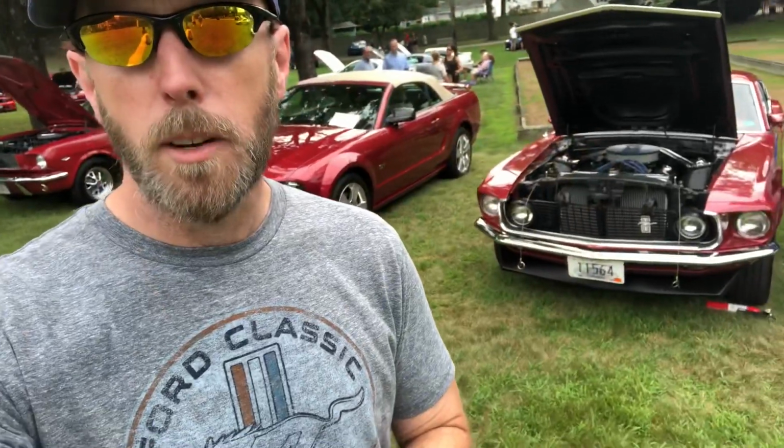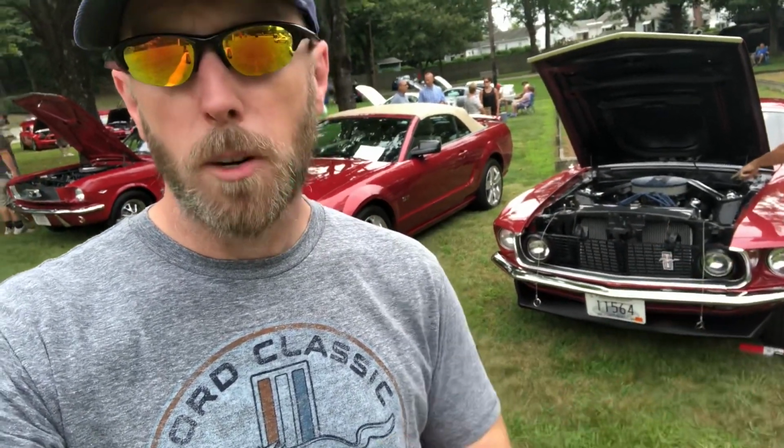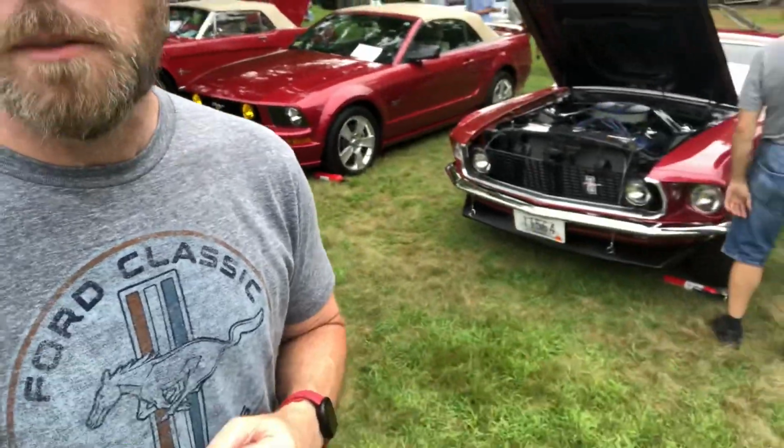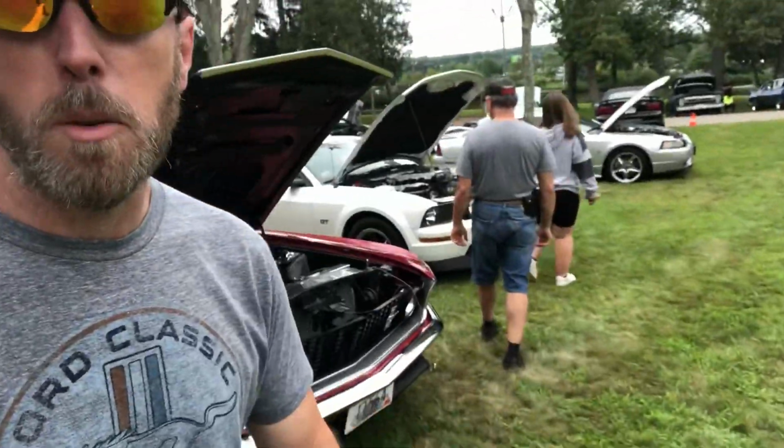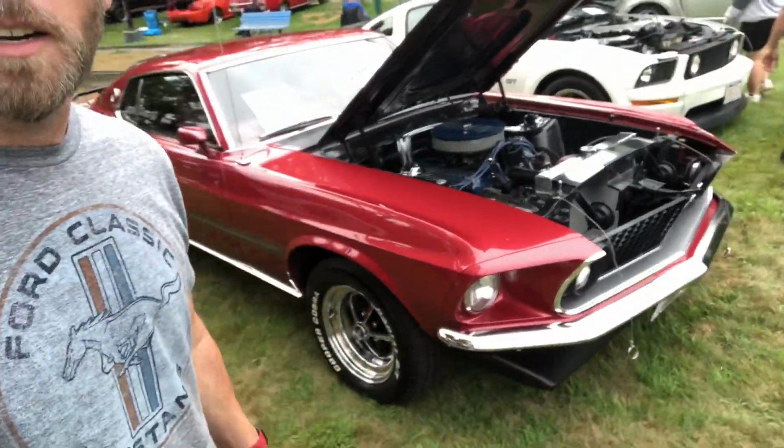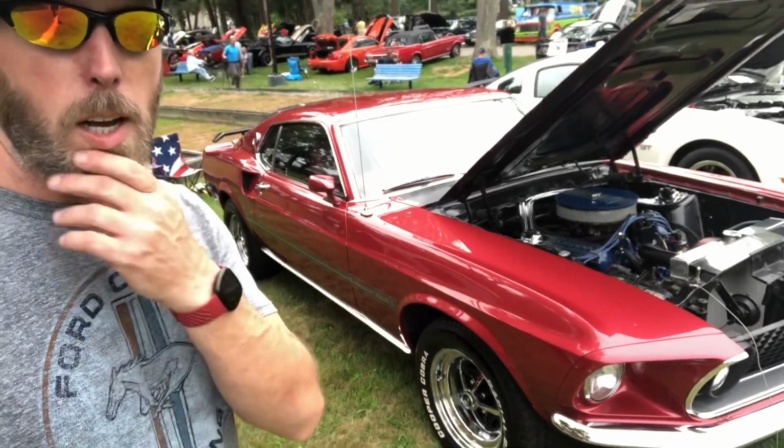Second one I'm going to show you right now, 69 Mach 1, 351 also, just like we saw in the 72. Beautiful car, red fastback, gorgeous restoration, really, really pretty. So this is probably my second favorite Mustang up here, or one of my two favorites up here, just a really pretty car. Let me get out of the way, but beautiful fastback, nice color.